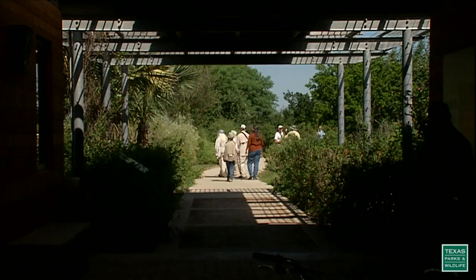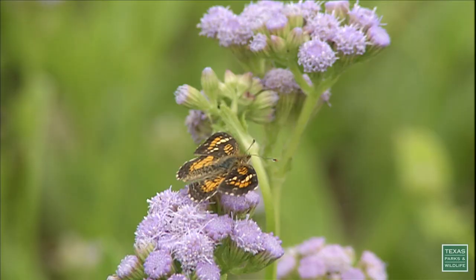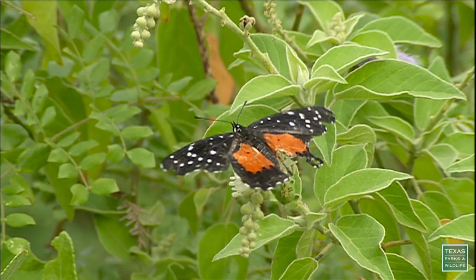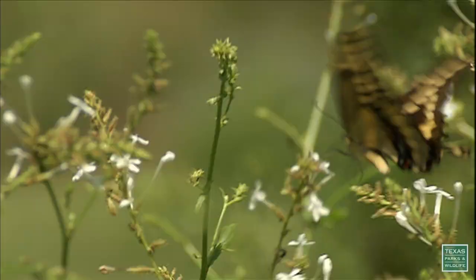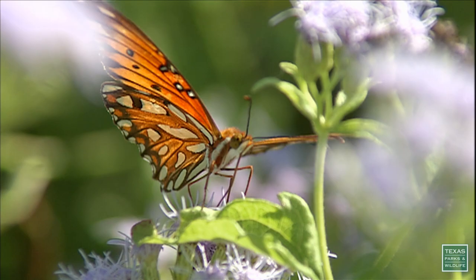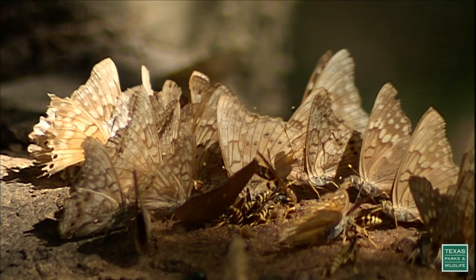Butterfly watching also draws those who just want to relax and enjoy some of nature's small wonders. You just can't help but be interested in it. I think they're beautiful. I just like the colors. They're so pretty and they're so fragile and short-lived.